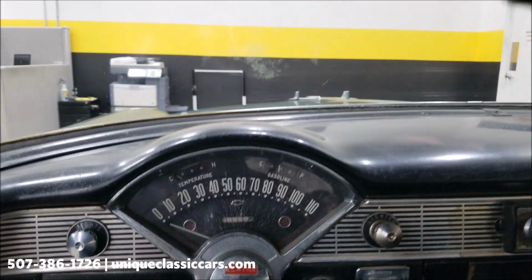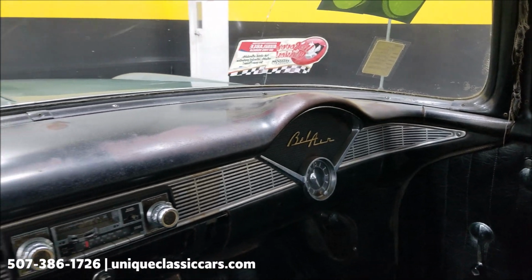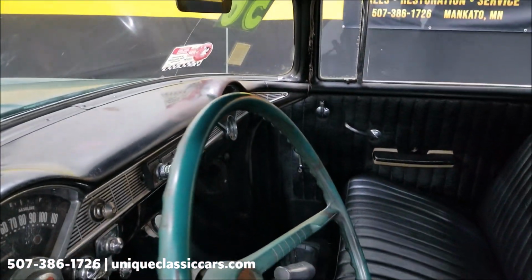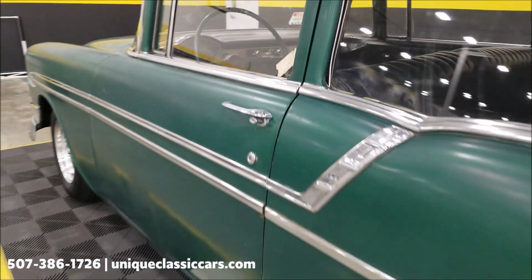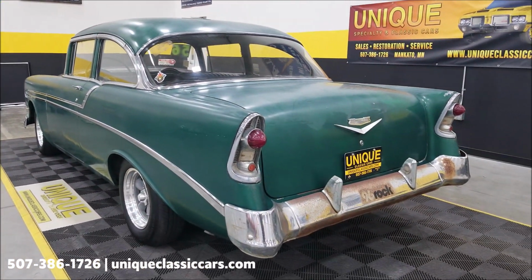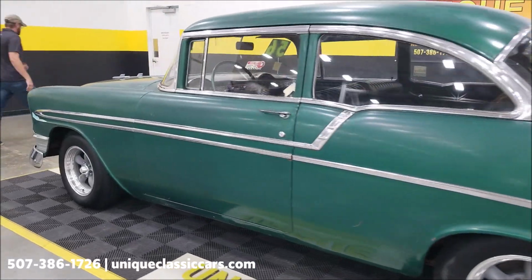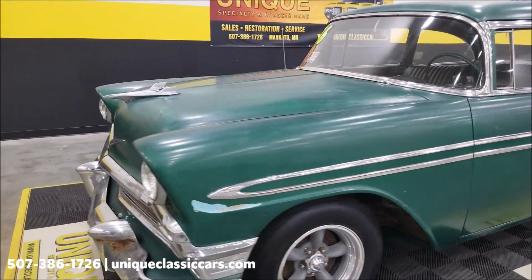Again, 4-speed manual paired up with that 327. Nice little rumble coming out of it. It's that Bel Air dash. Probably the original paint on the dash. Like I said, it would have been charcoal with ivory interior. Door closes nicely, fits well. Slip around to the back so you hear it run. All right, I'm going to pause this one second and slip up to the front, pop the hood. Let's check out the engine bay.